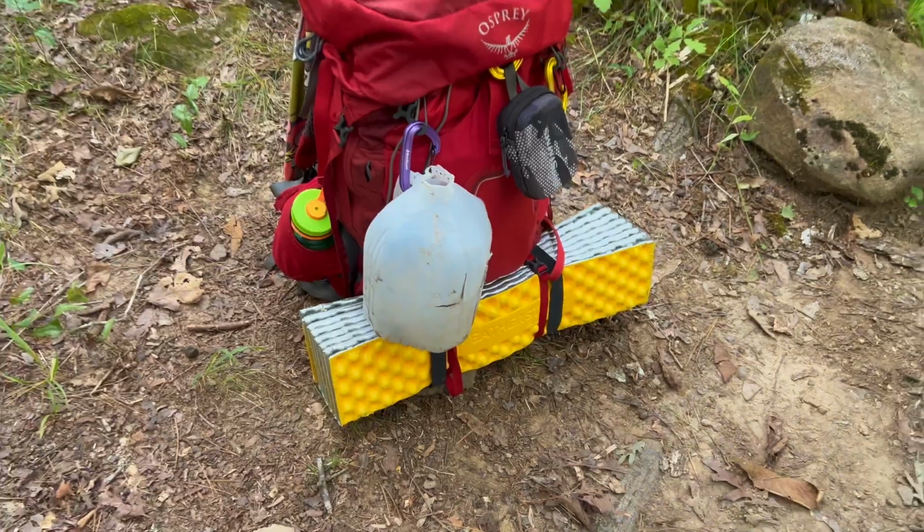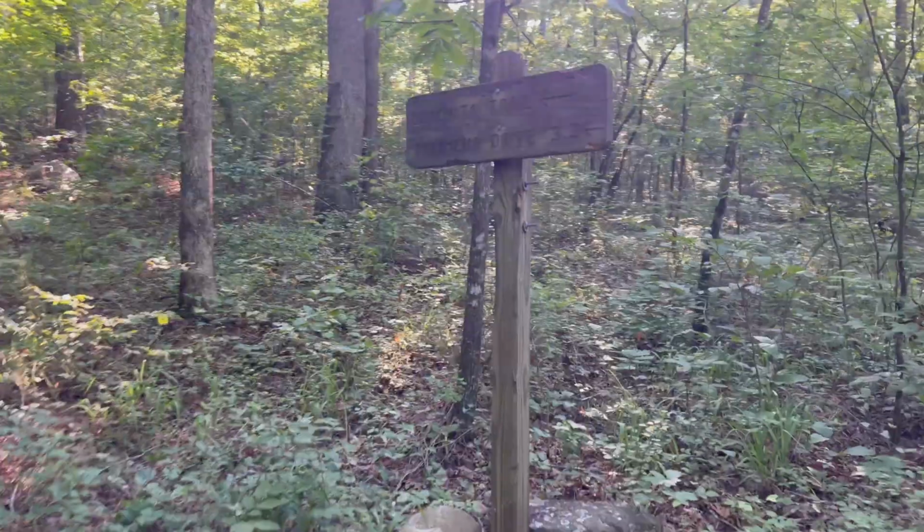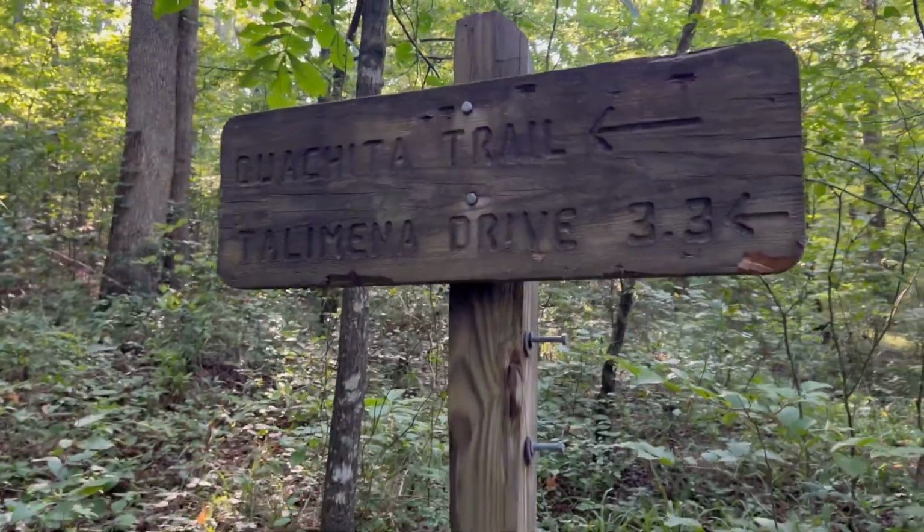Anyway, it is 3.3 miles to the truck. It is all uphill, up Rich Mountain, and I'm gonna head there right now.